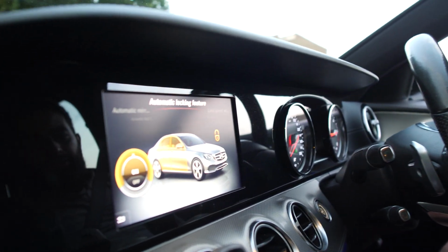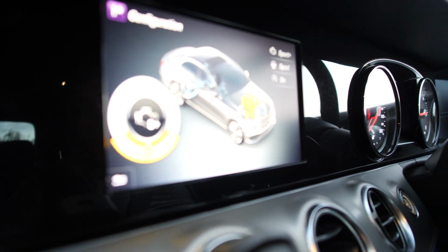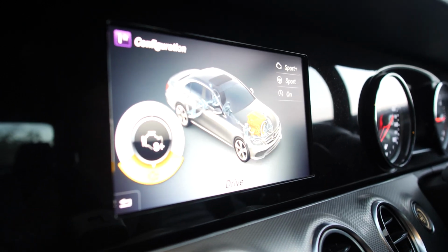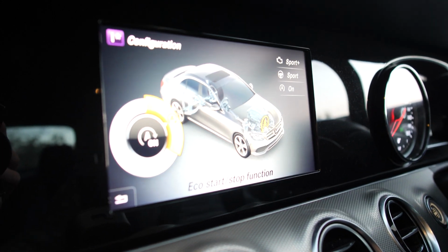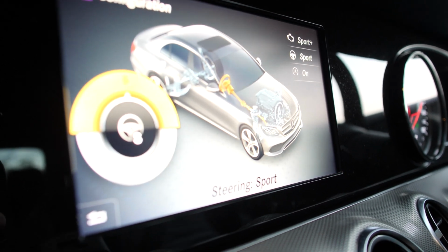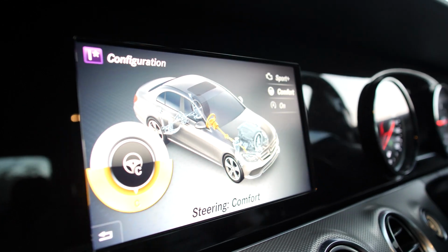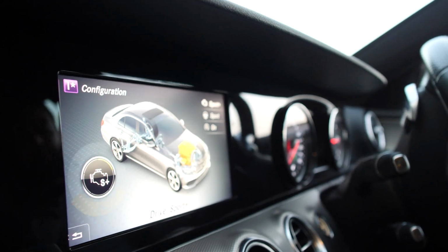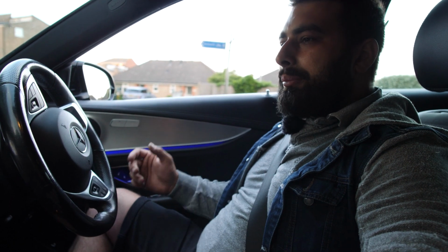Right, so as we're going down, oh, I don't want to mess up anything, but right, then dynamic select is a cool feature. So here we can just set the configurations, so we can put the engine on sport mode or sport plus or whatever you like. Then we can turn off the traction control from here, and we've got the steering. So steering we can, for example, set to comfort or sport, and then we can leave, oh, so light, and then we can leave the engine on sport. I mean, it varies a lot. It really depends what you want to do with the car. You can adjust it in many different ways, which is what I like about this car.